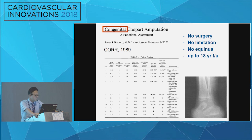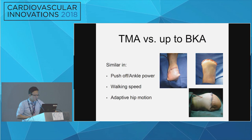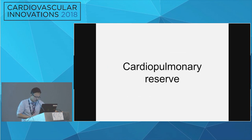This is an interesting study. They actually found healthy kids who were born with no forefoot. As long as they had a good prosthesis and they adapted to that, well, that's what they're born with. They followed those patients for 18 years, and they found no significant difference in the velocity and the cadence and all the other measures compared to those kids in the same class. So again, comparing forefoot, Chopart's versus TMA, that shows you that if the patient is able to rehab or have a good prosthesis, the function is not really significantly different. So past TMA up to BKA, the push-off ankle power is about the same, walking speed is the same, and adaptive hip motion is about the same.